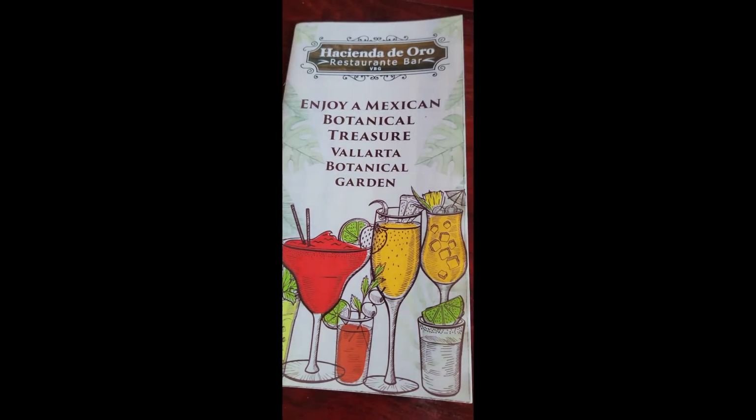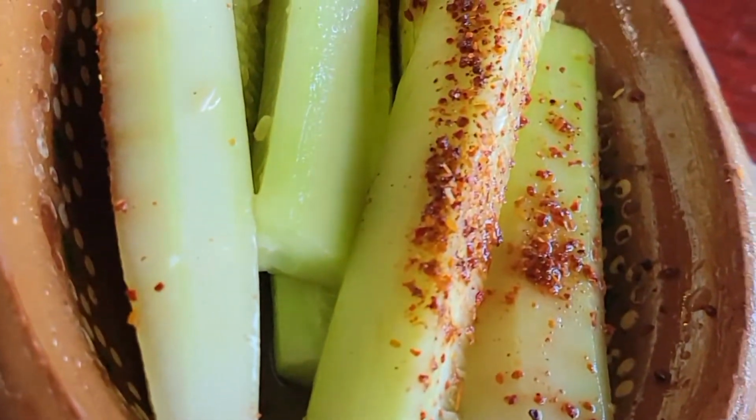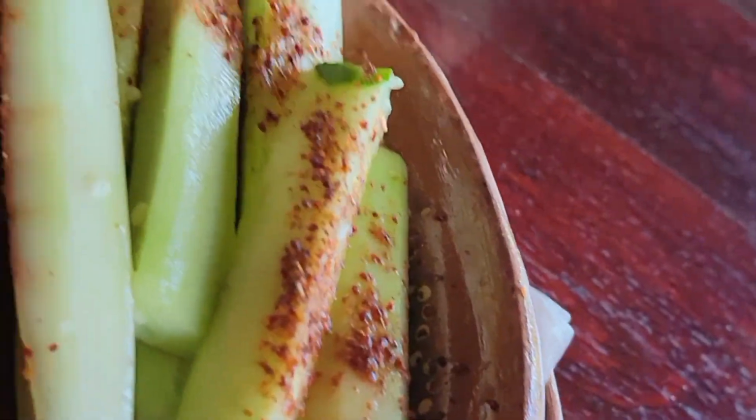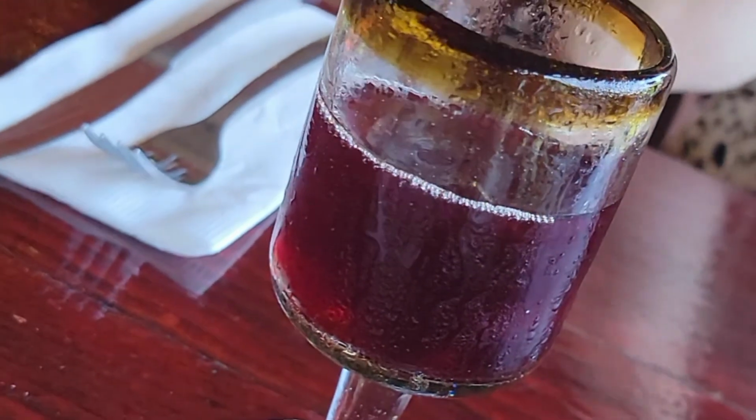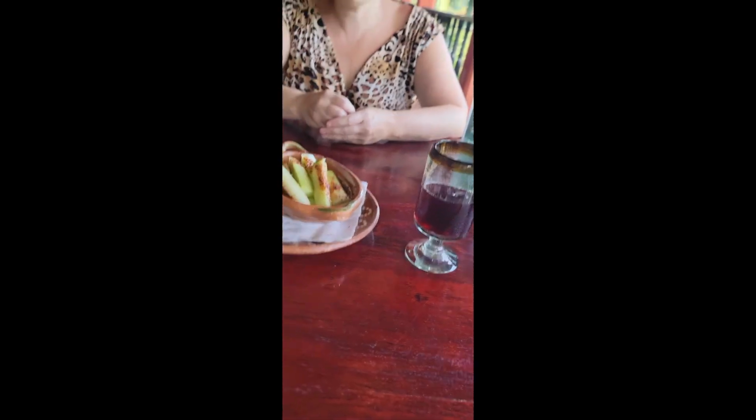So we decided we're going to have some lunch while we're here at the Botanical Gardens. We've already dug into them, but they brought us some cucumbers with, I think, tahini. And a couple of complimentary drinks. They're non-alcoholic drinks. So I decided to get the fish tacos. And Holly got the chicken stuffed avocado. Should be a decent lunch. And then we're going to go back out and walk some more of these trails. Truth is though, these bugs have bitten me up. So if you come here, bring bug spray.